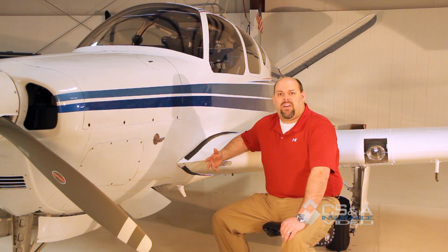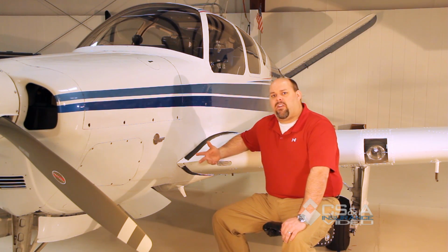However, you will find in most policies some wording along the lines of coverage would be excluded if you're knowingly operating an aircraft that is unairworthy. The key there is knowingly. If you take your aircraft into a shop, let's say to take it in for an annual, it's the mechanic's responsibility to look up all the service bulletins and ADs that are applicable.